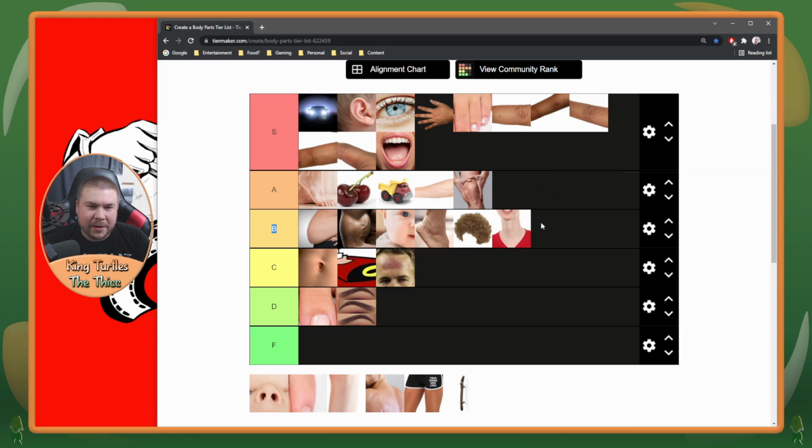I'm going to put it at a B. Or even a C even. Necks are just there. They just exist. But having a super long neck makes it look kind of like a giraffe. And if you have a super short neck, you're kind of like, I don't know, a Simpsons or a Family Guy character, I guess. I don't know. That's why I'm putting it at a C.